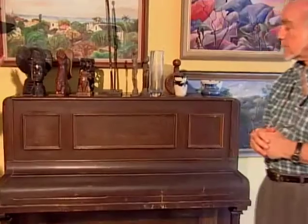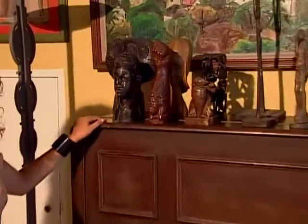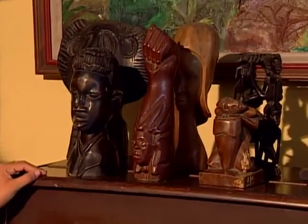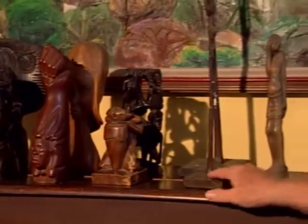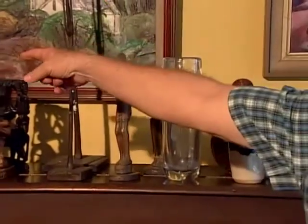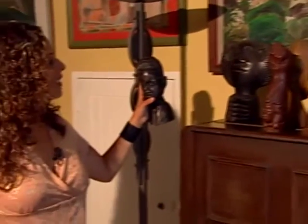Here, here. Well, I've also noticed pieces of wooden sculpture. You told me that your wife, from her travels, also collected items. Yes, these come from all over the place. I think these are actually from Kenya. Don't ask me particularly. I think that's a Woody Miller in the back. This one here, he's so cool. He looks like a monkey man.